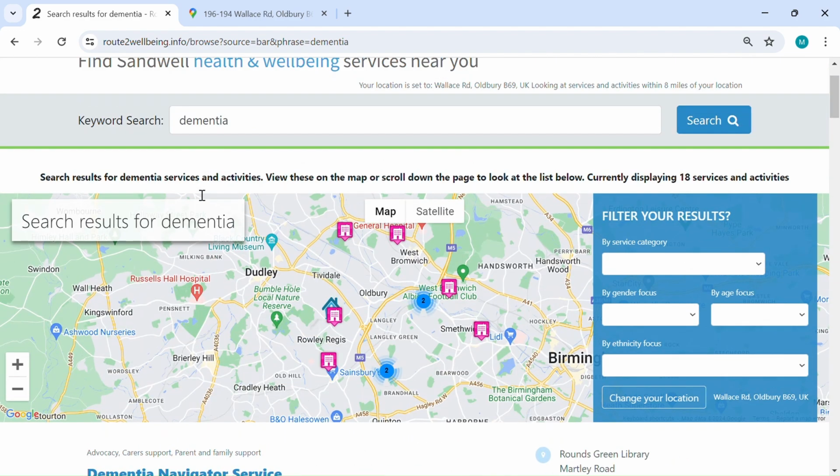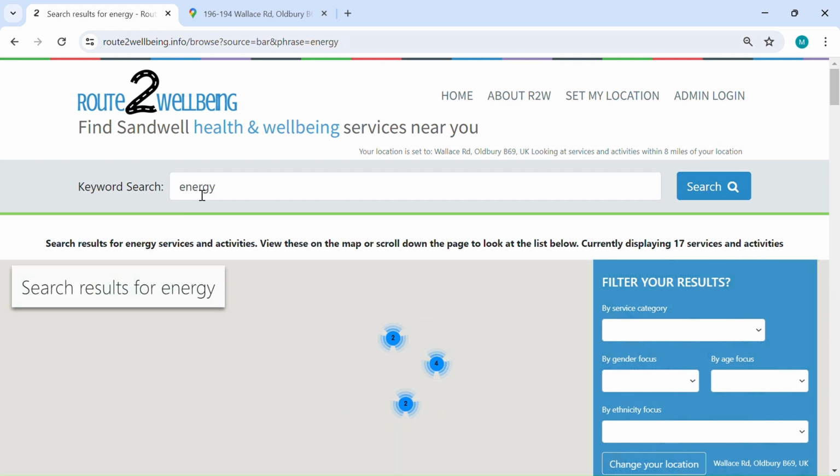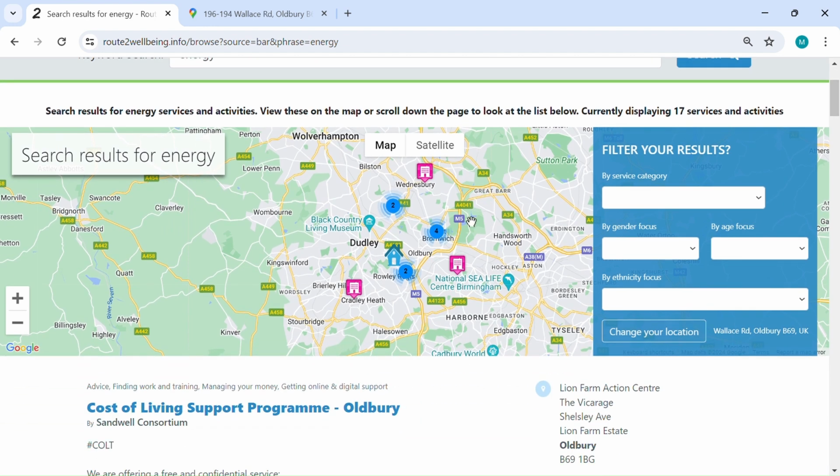Thinking about someone who might be struggling a bit with bills and heating their house, they might want to do a search on the word energy. This gives us 17 results, and again we can filter these or just look for those close to home if we want to.